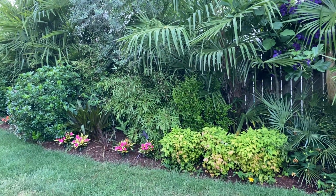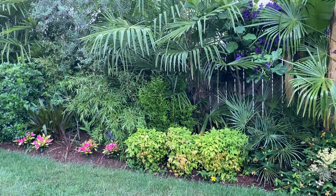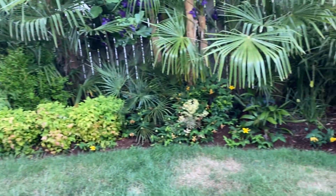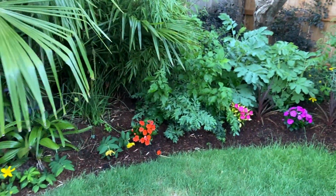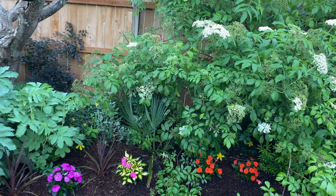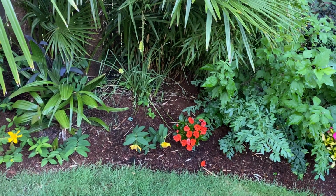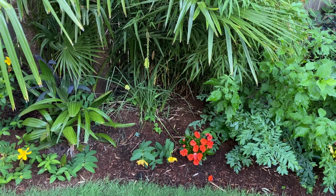But I do have sprinklers and stuff in here, but the sprinklers have lost their effectiveness because the plants have grown so big that it blocks the water from hitting the ones in the front. So I have a lot of annuals. I always put in some annuals for a little bit of color, because they provide you color year-round. And what's happening is as your plants get really big, the water does not reach the front of the gardens anymore.